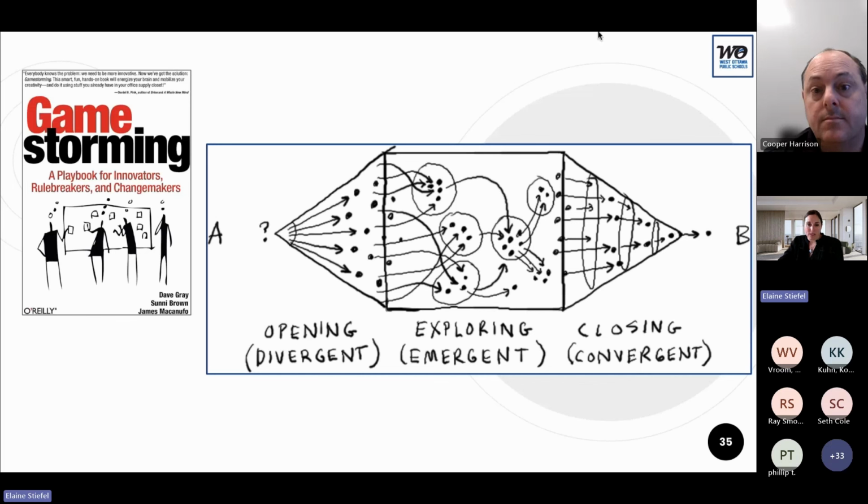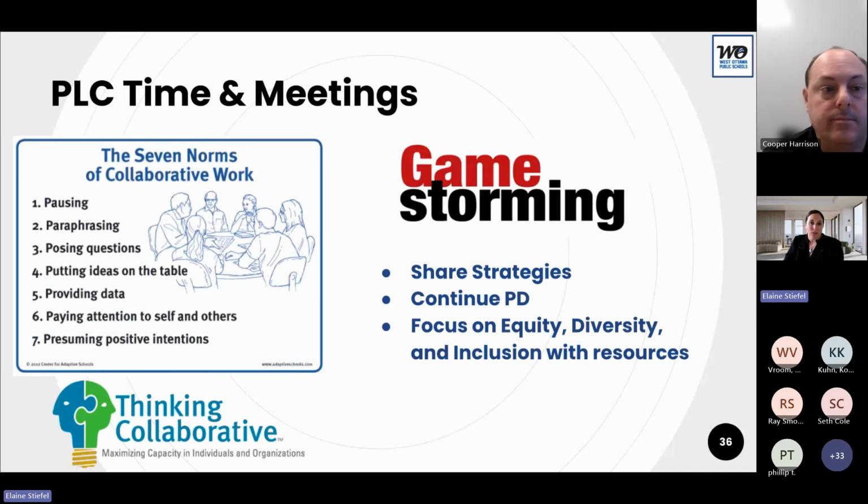Highly effective teams do this process, and they don't just do it on a whim. They have clear processes in place to get them through these 3 phases of innovation. So again, if you're doing PLC times meetings, these would be 2 resources that are research supported on highly effective teams, thinkingcollaborative.com and game storming.